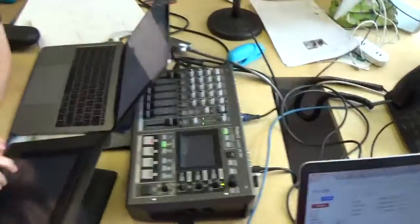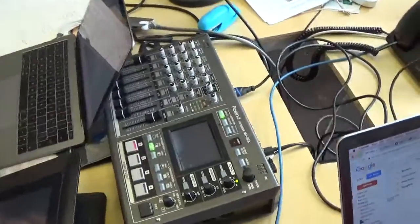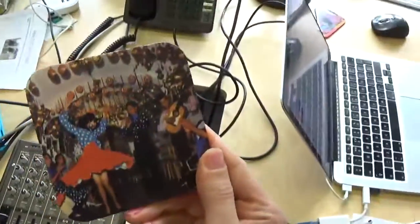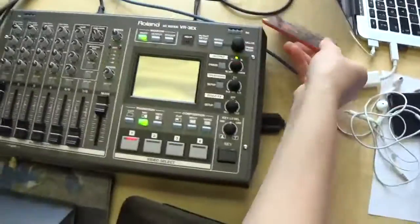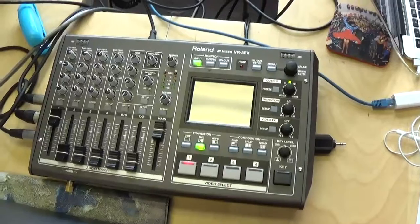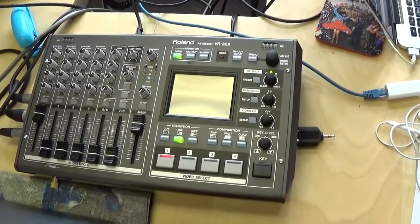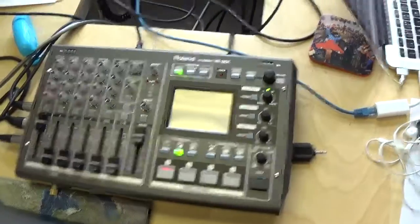And then we have to focus on this fella behind here. What is this thing? Oh, this. Sorry, I thought you meant this. No, I think we all know what that is. What's this thing here? So this is our mixer, our VR3-EX video audio mixer.